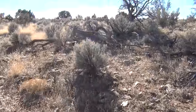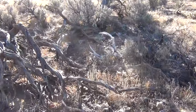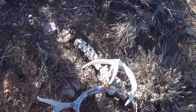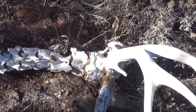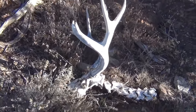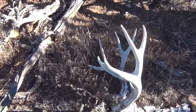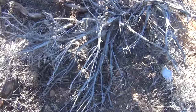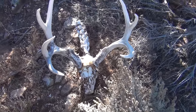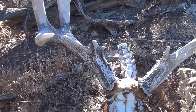Pelvis, vertebrae. Heavy little four with some cool bases. Looks like he died in velvet. Broke his G4. These bases are pretty wild.